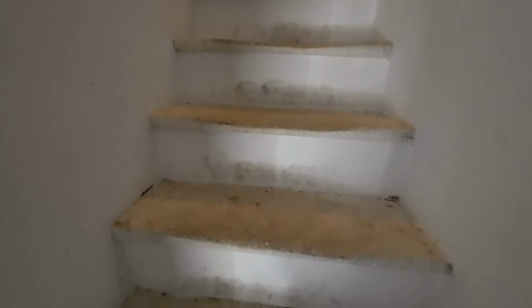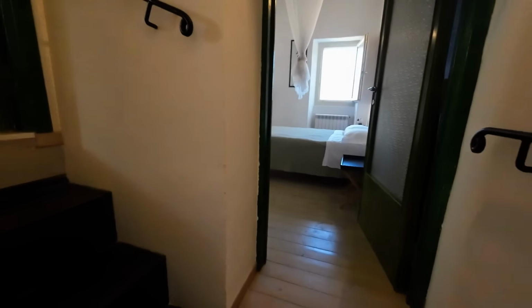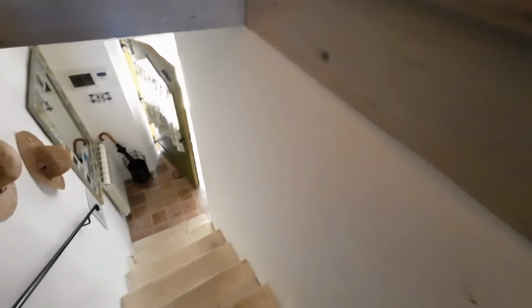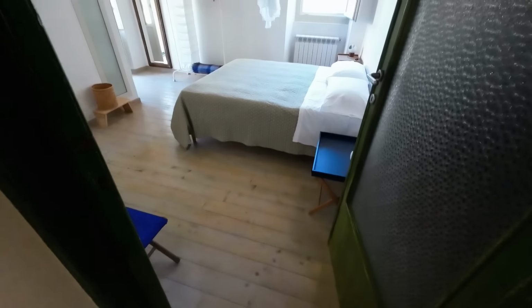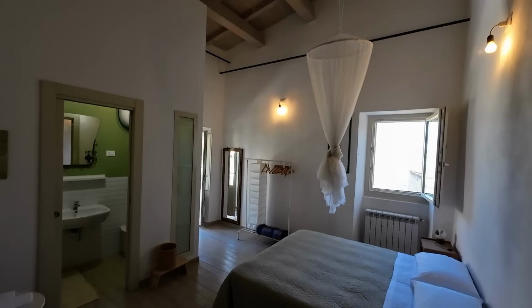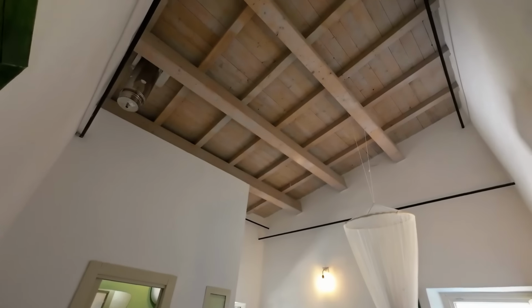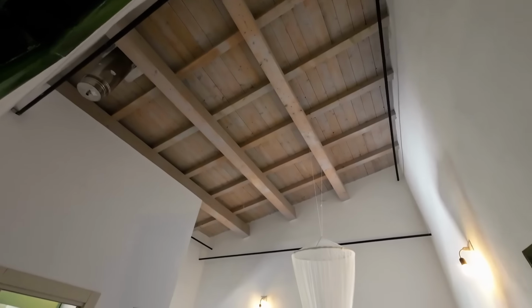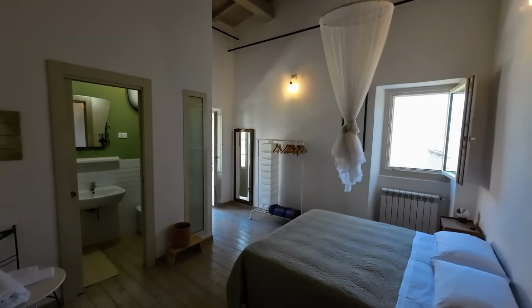These are the original stairs. Beautiful stone stairs. And let's head up to the night area. And the stairs are a little bit steep, but there's not many of them. Okay, then we have wood floors here. And this is a beautiful room. Look at the height of the ceilings here. They've got to be at least 4 meters. Beautiful wood ceilings, so you can see that everything has been recently done. And this also has an ensuite.